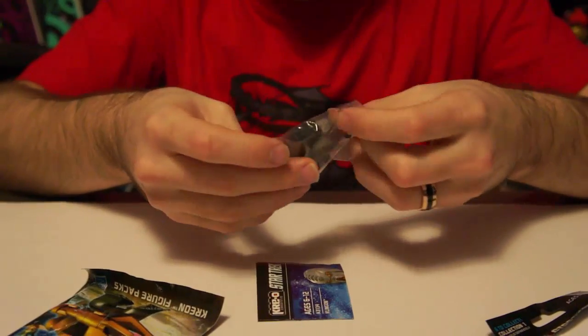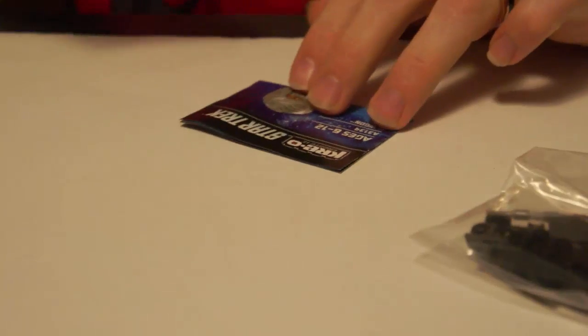Did you not get the lizard man? No. But he's cool, too. Who's this? I can't see this. It's a Klingon. So we got a Klingon. And let me build him real quick. These ones actually aren't that hard to build.